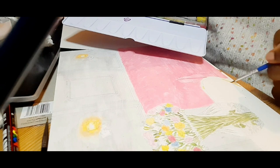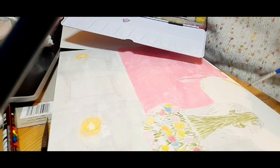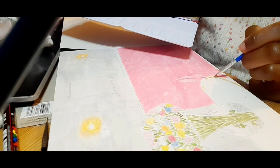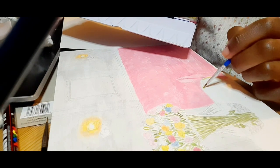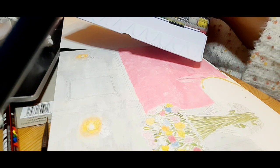What do you think? As you can see, the concentration of the metallic is so much deeper with the watercolors. So I'm going in with the metallic rims, I mean the gold rims for the table. This is the table in case you were wondering.